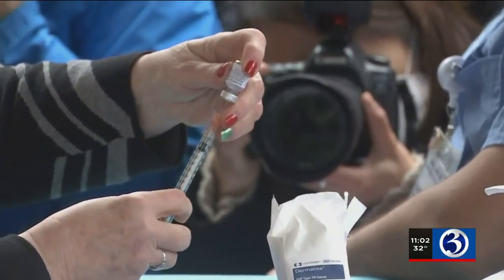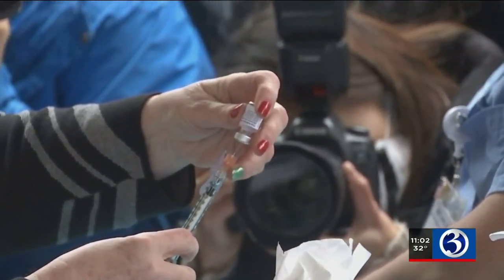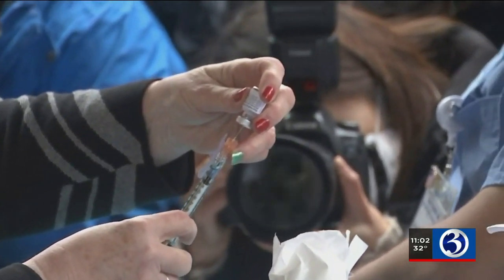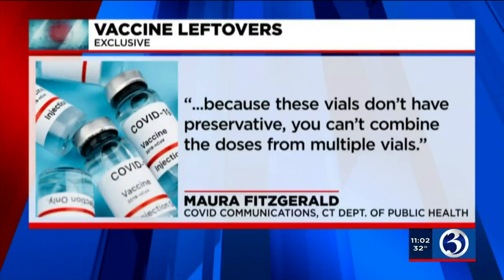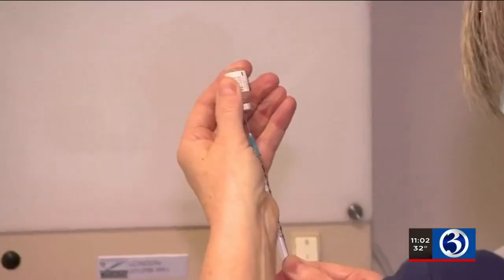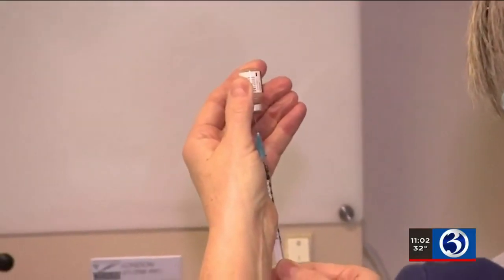Eyewitness News reached out to the FDA and the state wondering why these leftovers can't be put to use. We heard back from the Department of Public Health. Officials say, quote, because these vials don't have preservative, you can't combine the doses from multiple vials. I understand why we're not allowed. There's a lot of sterile technique and things like that that we have to be very careful of in medicine. But it still doesn't ease the pain for this nurse.